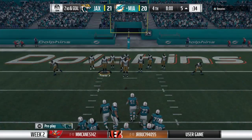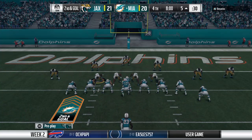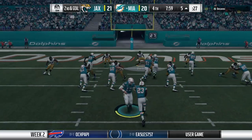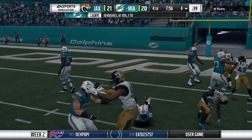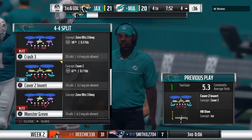Long drive. The defense just cannot seem to catch a break and get off the field. Second and goal as the offense looks to try to punch it in. And the hole closes quickly here. He can fight only to about the 4. Calling a gain of a yard as they get a little bit closer here.